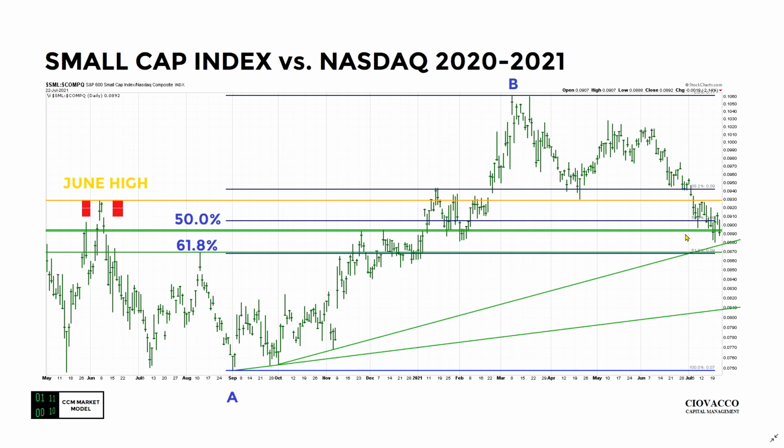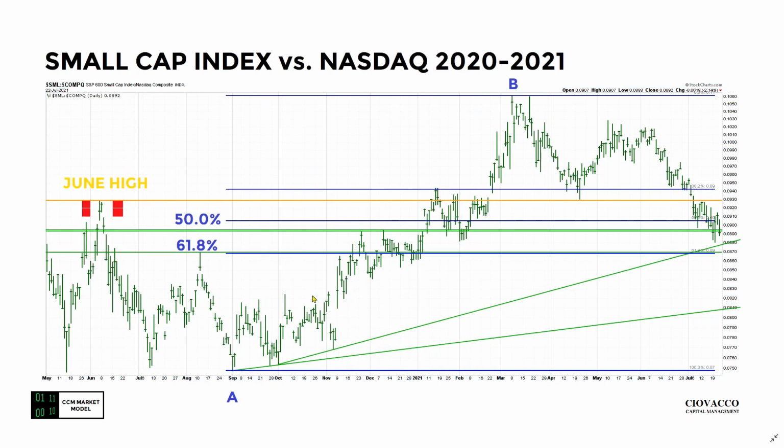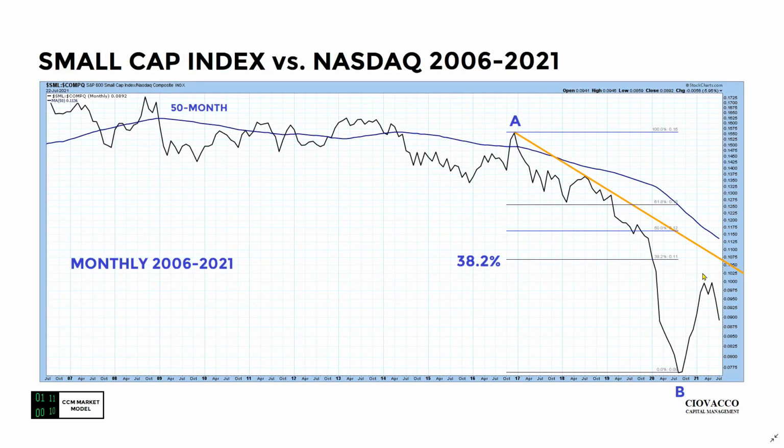And maybe the more important or pressing concern with the small cap NASDAQ ratio is not the look of this chart in isolation, but if we look at the same ratio, S&P 600 small cap relative to the NASDAQ, on a monthly chart going back to 2006 on the left side of your screen. The concern is, until proven otherwise, it's starting to look like this move here from A to B, where my cursor's moving around now, is this move here. And it's starting to look like a 100% normal and to be expected counter trend move within the context of an existing downtrend going against small caps and favoring the NASDAQ.